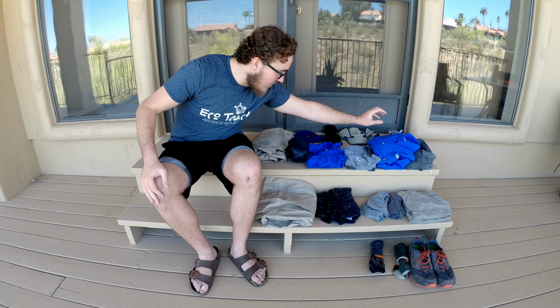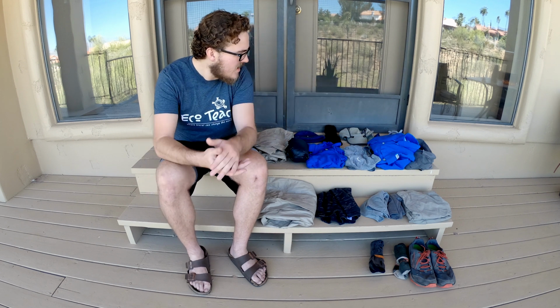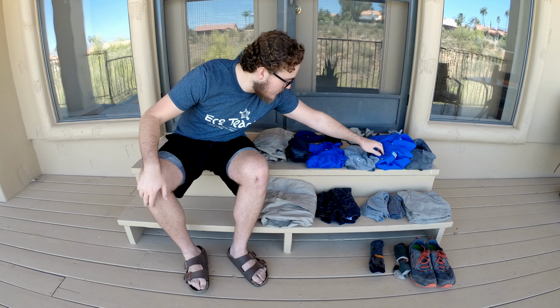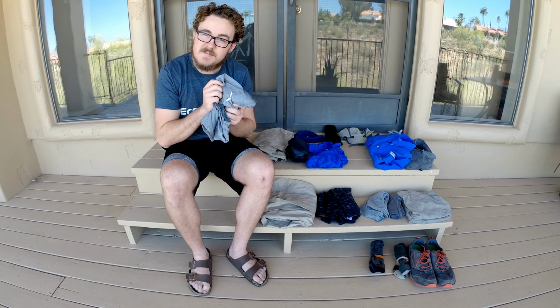I did a Columbia PFG shirt. I also switched over to some other Columbia variant. It was a bit softer than the PFG, but it definitely held a lot more of that sweat and would take longer to dry out. But I started with this big blue PFG, and I also had this, I believe it's by Salem.